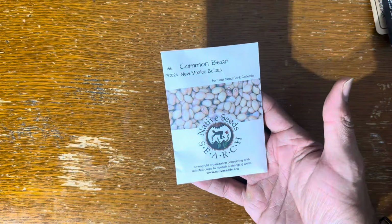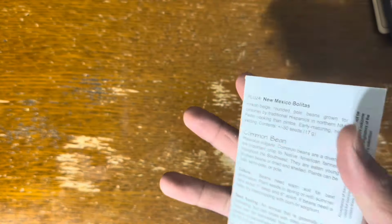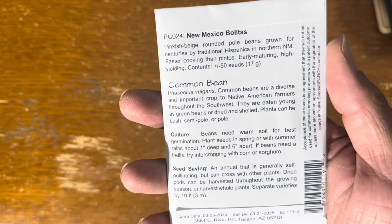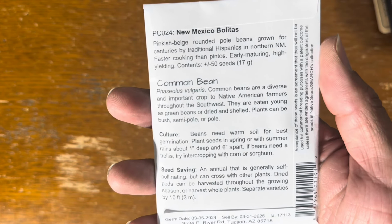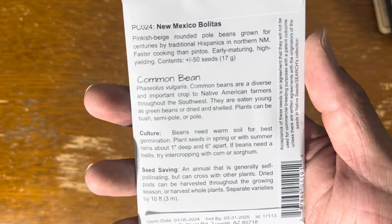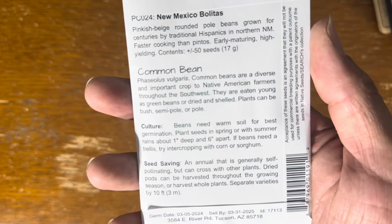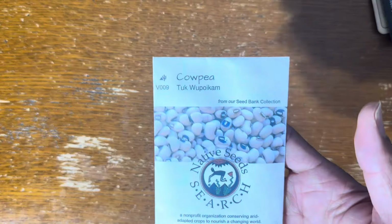All right, next up is the New Mexico Bolitas. It is a pinkish-beige bean grown traditionally in northern Mexico with irrigation, allegedly faster to cook and richer tasting than pinto beans. High yielding from the high desert. You see the trend everywhere. All the varieties from Native Seeds/SEARCH are kind of growing these same ecotypes. My goal is to bring these varieties to my climate and get them adjusted and acclimated to the soil and weather so they can be good producers with little water.